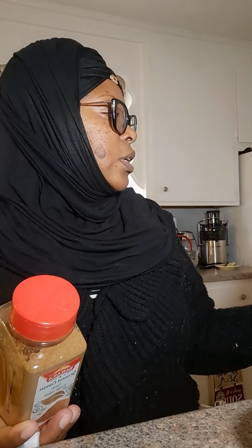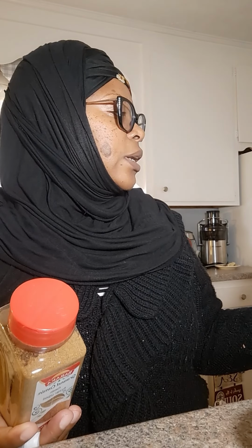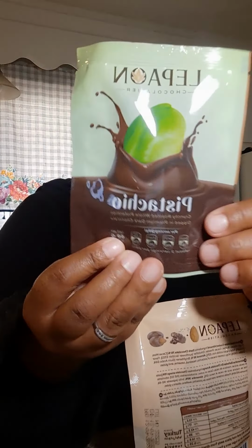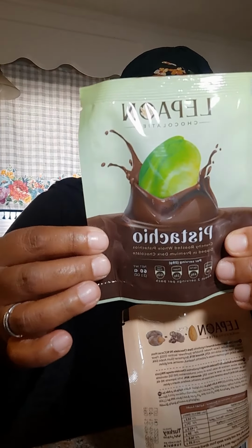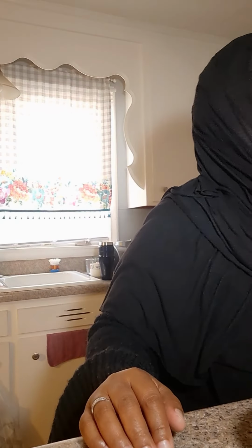Again, I showed you guys this, so I got the hot curry, which is a mixture of chile, coriander, fennel, fenugreek, cumin, turmeric, ginger, and allspice. And then I got the ground cumin. I got some garlic powder, which I needed. And this is the candy that I was telling you guys about. It's halal candy. Alhamdulillah. And that's pistachio, and I got the almonds. So the kids are gonna love that, inshallah.